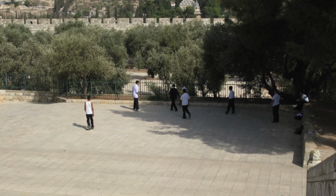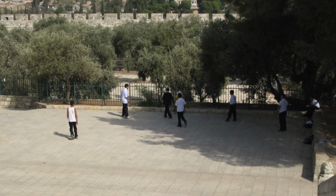Folks, that's what's up there. If you want to go on the Temple Mount, what you're going to see, at least as of a week ago, were kids playing soccer. And these were all Palestinian kids. Israeli kids weren't allowed up there. Jewish kids weren't allowed up there. And this was in 2011, so 12 years later.